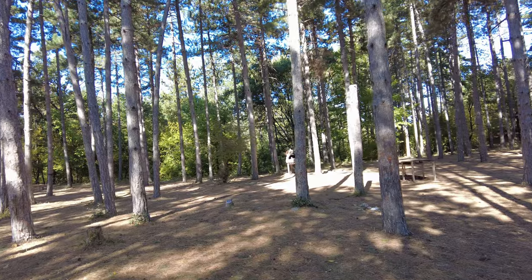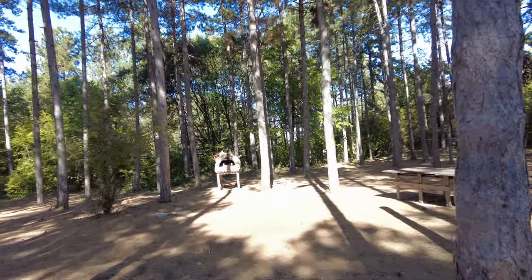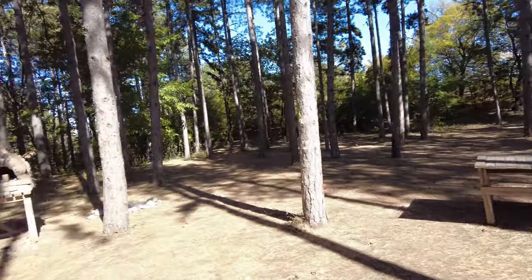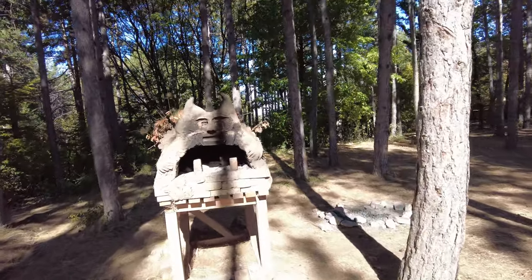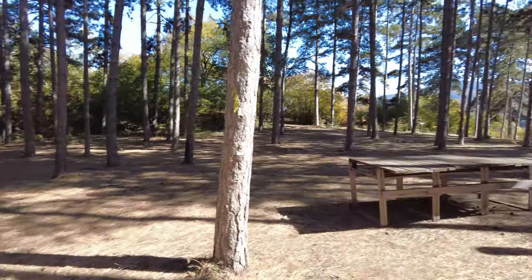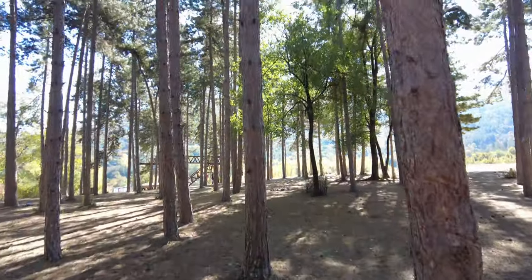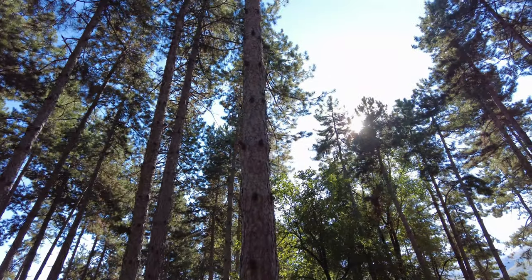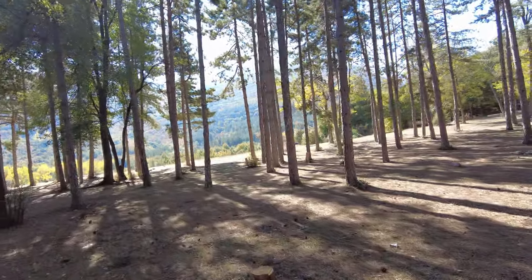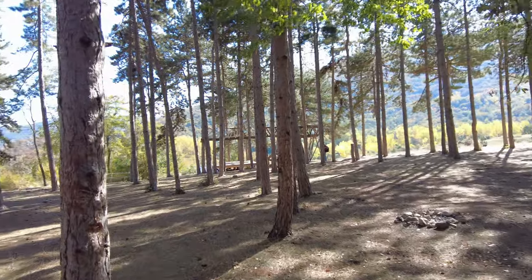Once again, I'll say it. One of the most underrated countries in the world. And I really can't see why. Probably the media or something. I don't know. But this place has everything. You come here. Barbecue, look at this. You don't expect to see anything like this in the middle of a forest or woods up in the mountains. Stunning. Absolutely stunning. Sorry if I've said it, but I love Bulgaria. Absolutely love it.